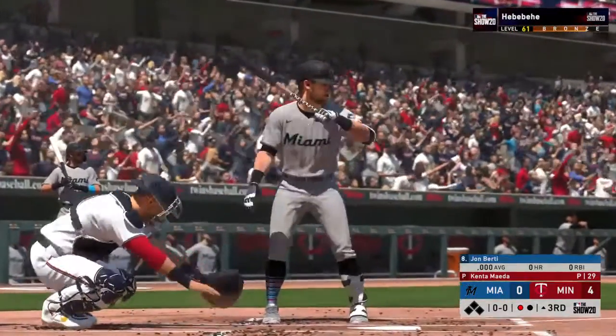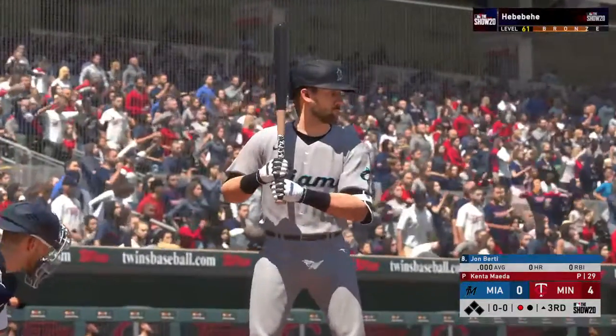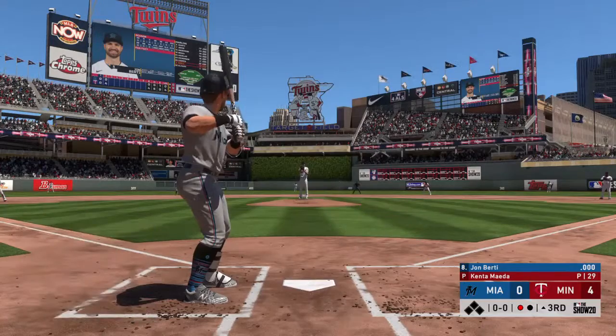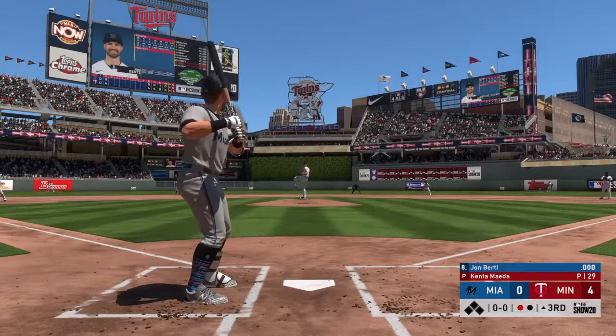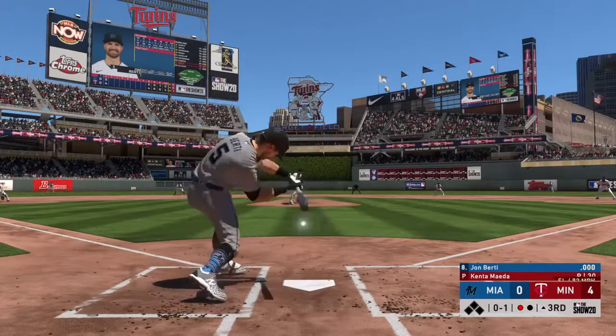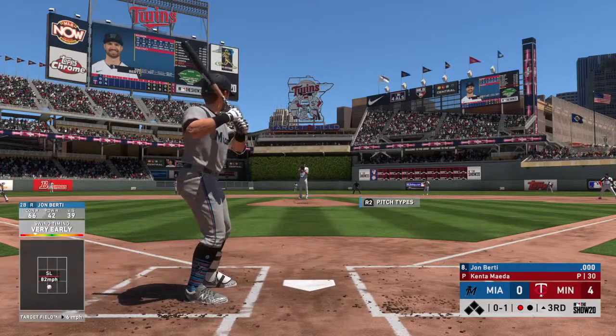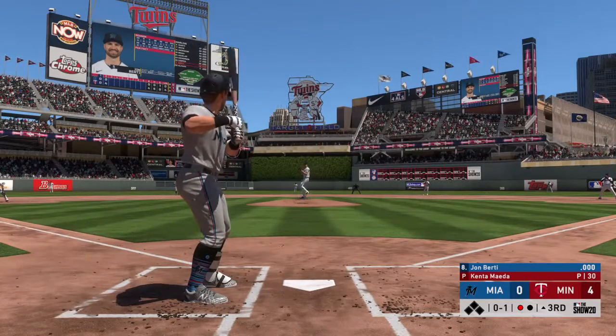So stepping in, John Birdie, as he'll get his first opportunity in this one. Here it comes. Went about halfway there, but it's a called strike regardless. Marlins are still on the lookout for their first hit of the ball game.